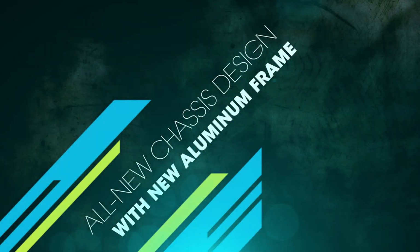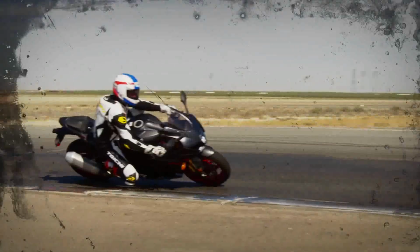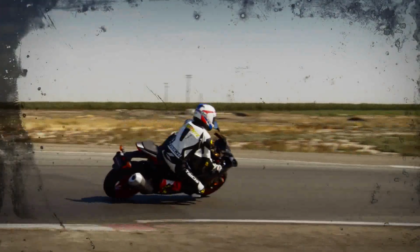Well, I did a pretty good comparison back to back with last year's bike and this new bike. Definitely feels more nimble, just changes direction like it's a 600 or a 250. So light side to side, feels like it wants to just fall into the turn. And it wants to do the same thing on acceleration through the center of a corner.